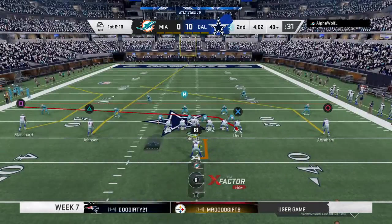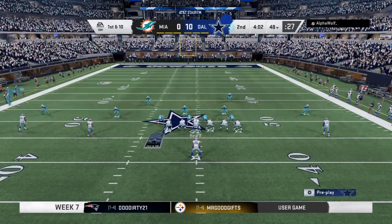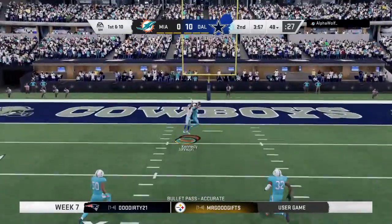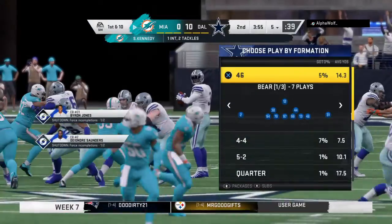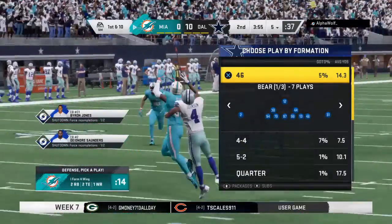About set for this next drive by the Cowboys offense. They're out in front. Last time they had to punt it away. We'll see if they can add to their lead now. They don't want to go out and punt it away again. This team now. Looking for Johnson, and it's intercepted. Picked off inside the five. And a big turnover there as his guys will get the football back.